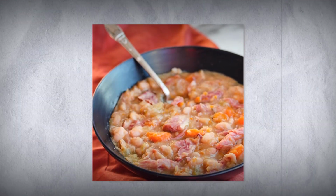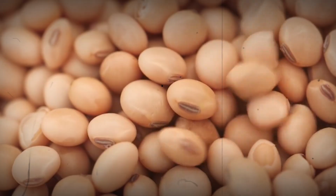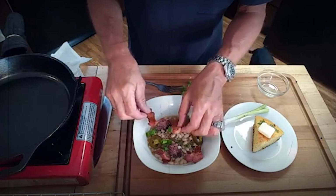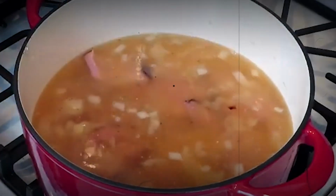Back when canned goods were scarce and fresh meat was precious, families and sailors relied on dried beans for protein and longevity. Navy beans, small and creamy, soaked overnight to soften before being simmered with a salty ham hock, released their starches and flavors slowly, thickening the soup into a velvety, satisfying meal.